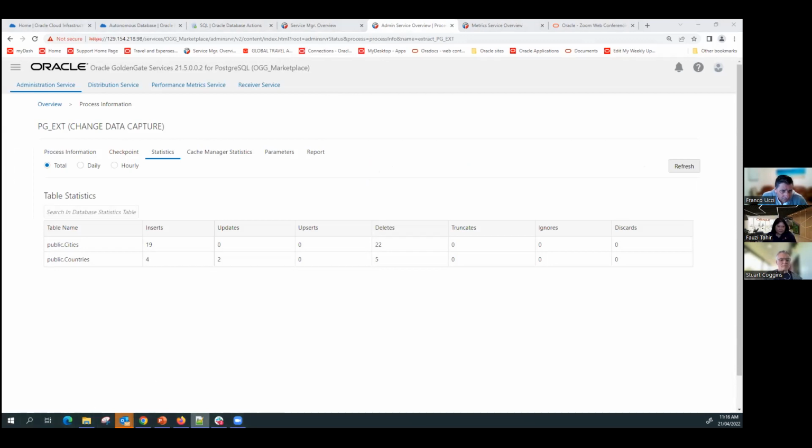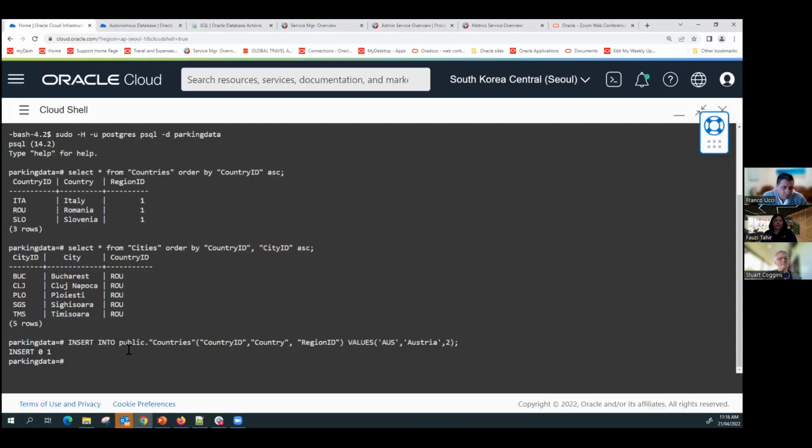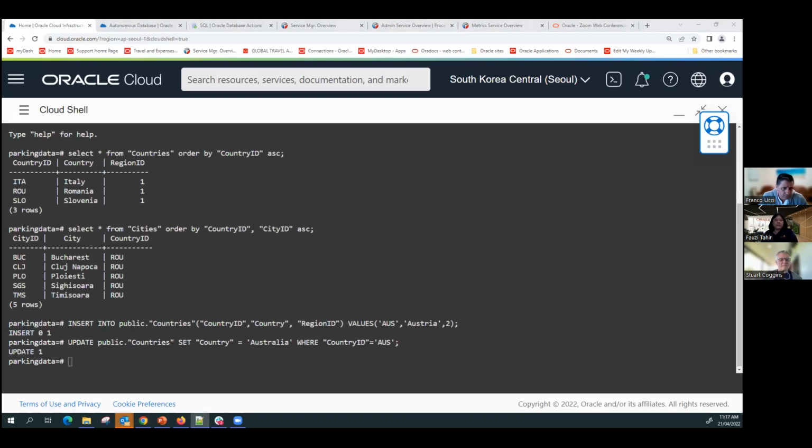So let me just very quickly say. I noticed there are 2 updates on countries, and it sounds like you're going to change Austria to Australia. Yep. So those 2 updates will change to 3 updates. Correct. And let me just do that update now. So I'll do this multiple. First I'll do the update. Then I will go in and insert into the cities table.